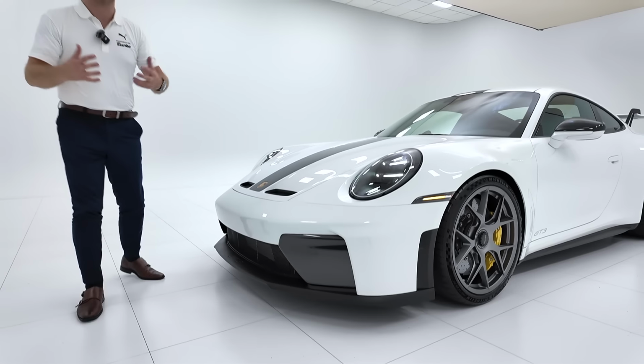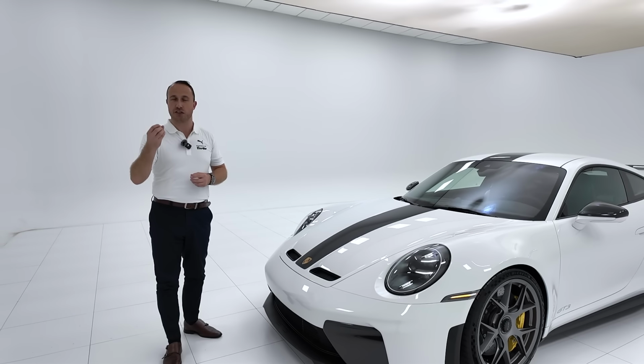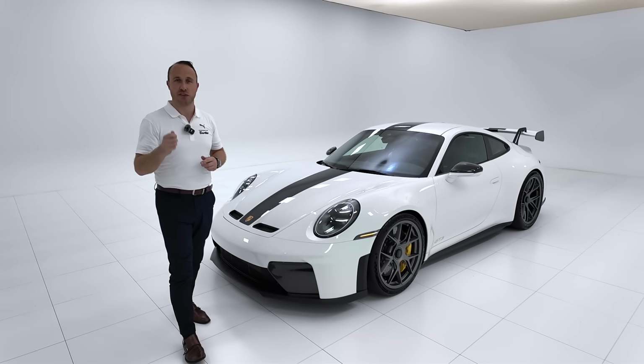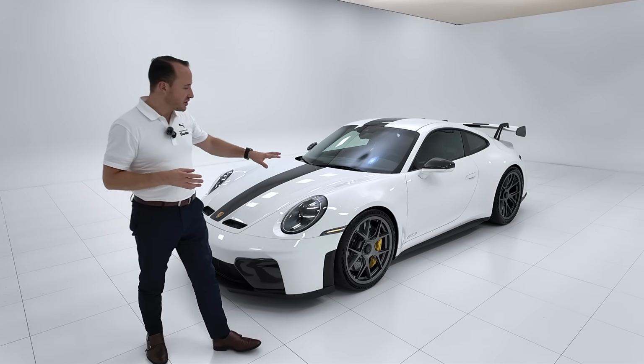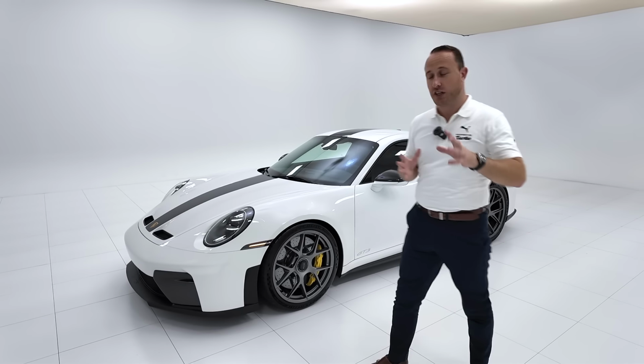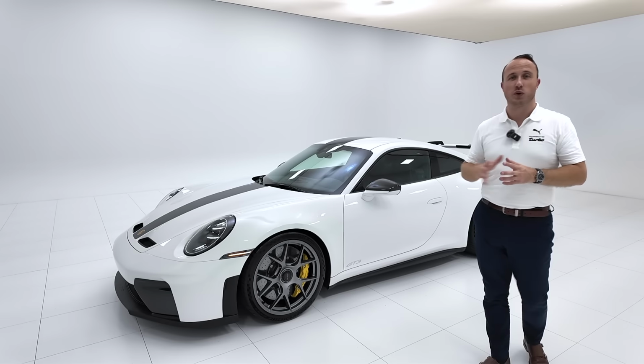You can also see the new splitter design. You can imagine the overall downforce levels are very important, better downforce than the .1. And of course from a track driving behavior you're definitely going to feel that. Looking on the side of the vehicle, we're going to see a very similar design, but what is not the same are the optional wheels.